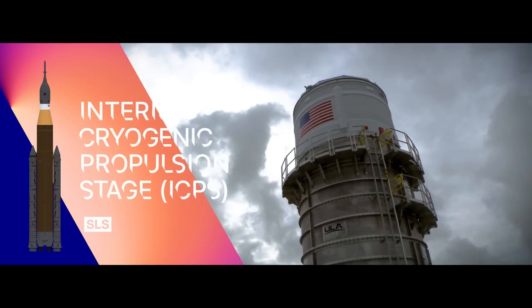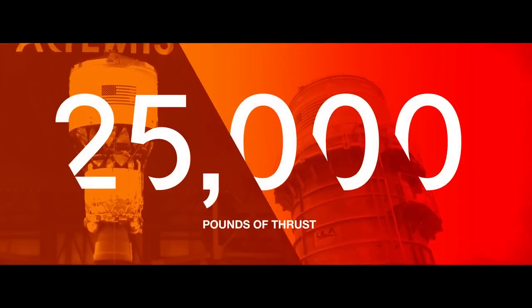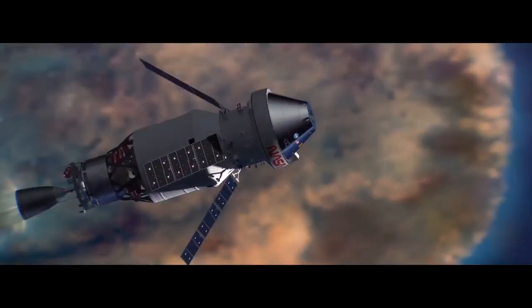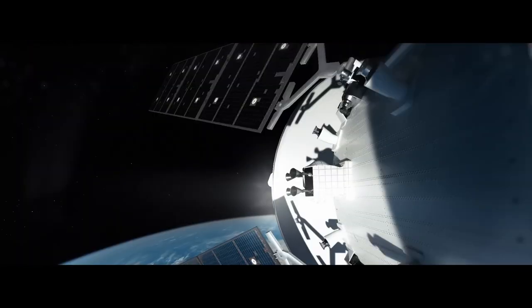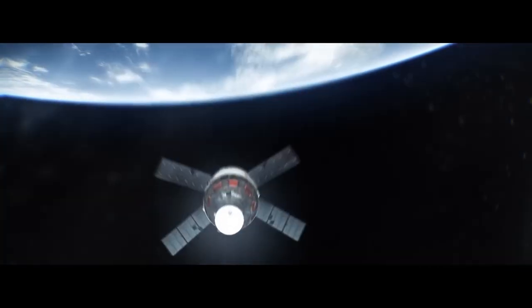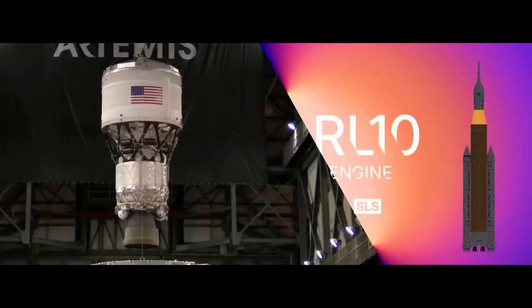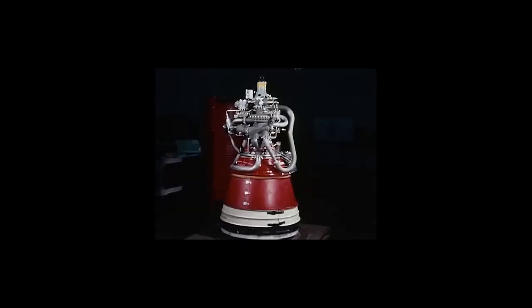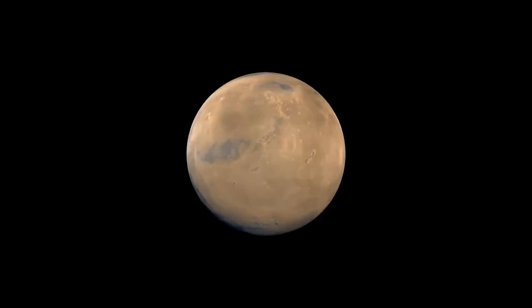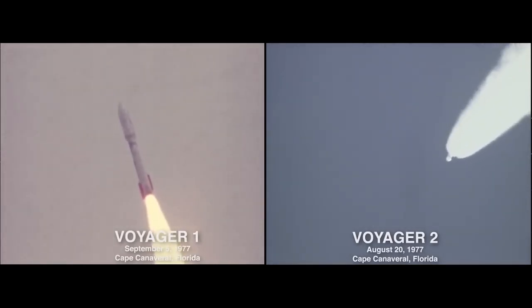The interim cryogenic propulsion stage is a 45-foot tall upper stage that offers Orion nearly 25,000 pounds of thrust. Performing two separate burns, the ICPS will first raise Orion's orbit and then, later, propel it out on a trajectory to the moon. The ICPS is powered by a single RL-10 engine that will perform these two burns. This storied engine has propelled robotic missions to every planet in the solar system, including Voyager 1 and Voyager 2, the first space probes to reach interstellar space.